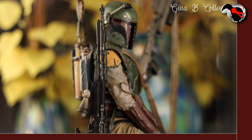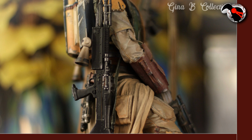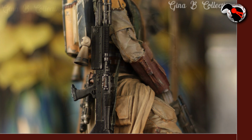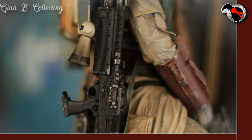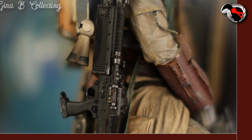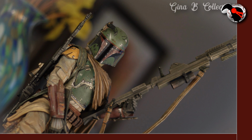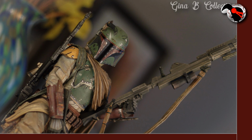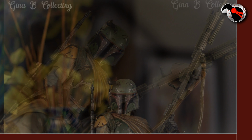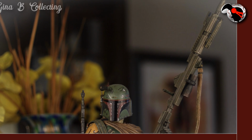They could have kept the design very modest, but instead, this rifle is given a beautiful sculpt, and it is undoubtedly the most detailed of all the weapons on the Mythos Boba Fett statue. Okay, so time to focus on the long-range rifle. And for me, this is the star of the statue. The disproportional size compared to Boba Fett is what really directs your eyes to this weapon.